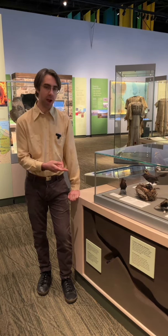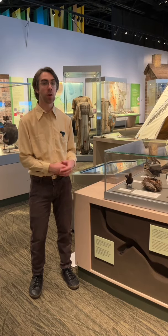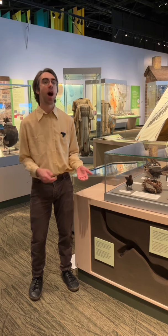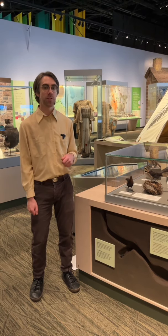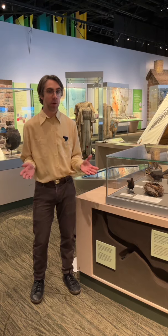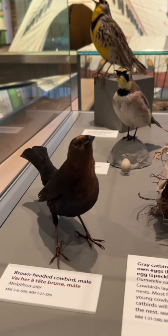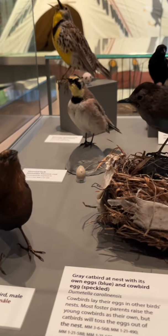Did you know that brown-headed cowbirds trick other birds into raising their young? They're known as a brood parasite. The female cowbird goes and finds another bird's nest and lays her egg in there instead of making her own nest. And then she leaves her young to be raised by another bird. And in most cases, this works.